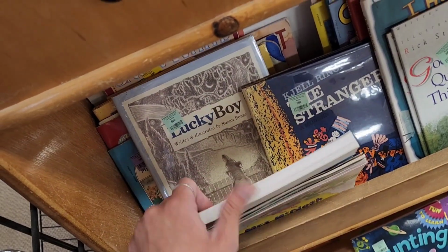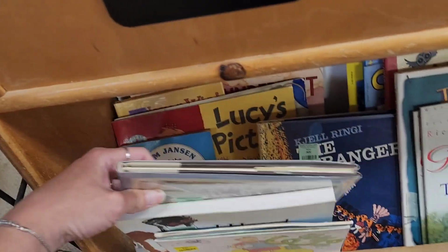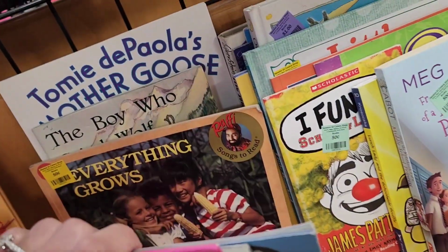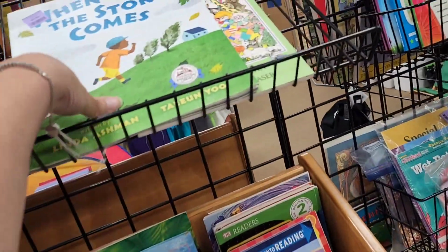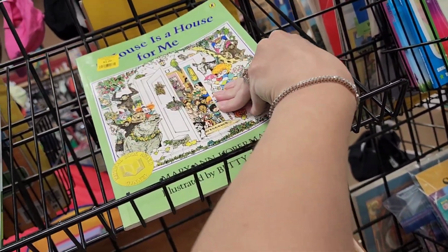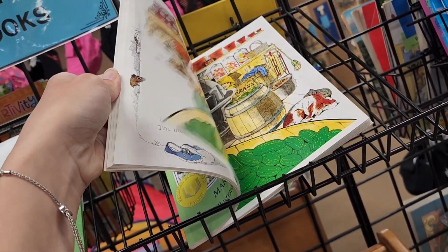They used to have a ton of books. Even my daughter was saying that, my oldest, she loves to read. They used to have a ton of chapter books for her age, but it looks like mostly younger ones now. She still likes these books too, but more of the chapter books is what she likes. That's pretty on the inside.